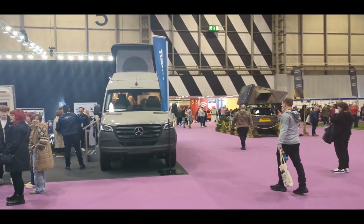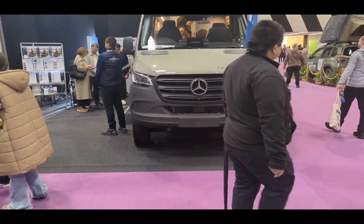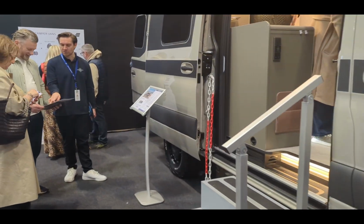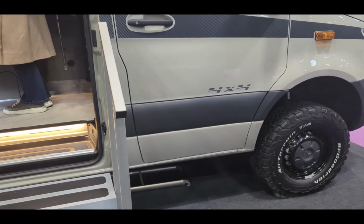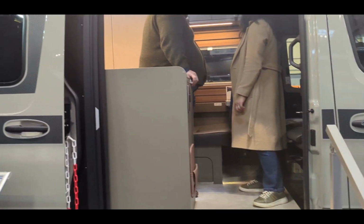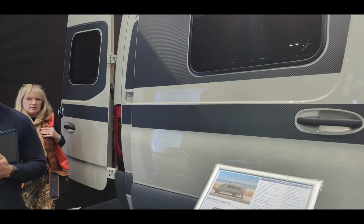So Theo wants to have a look at this off-road monster. I'm not fussed, to be totally honest with you, but to let him have a look is only fair. Obviously these are off-road tyres, off-road capabilities, but you still have to remember you're going to have your stuff inside of it. It's got a pop roof. We just need to raise the suspension, put some tyres on. We've got an off-road one.